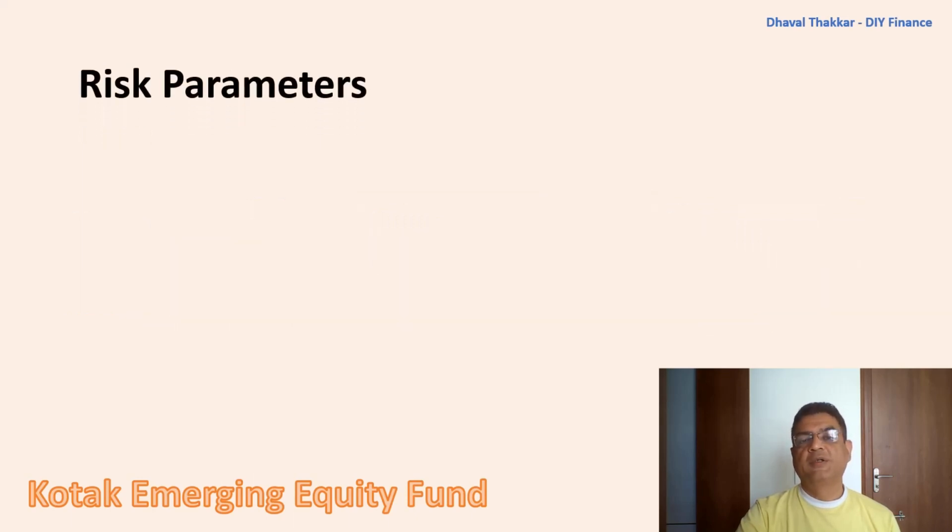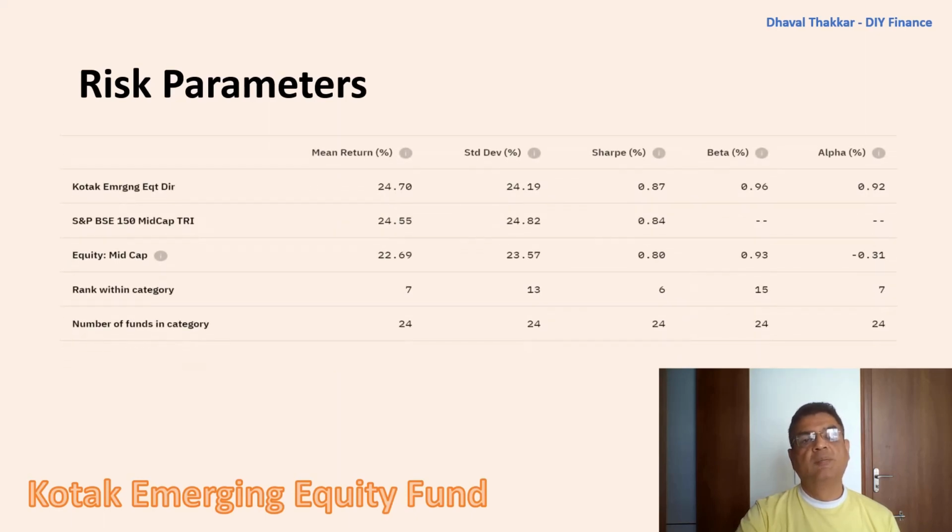Here we compare the parameters with the benchmark index and the category average. First one, mean returns, that is the average return in a year, which is 24.7 and is more than both the category average and the benchmark. Here, higher the value is better.